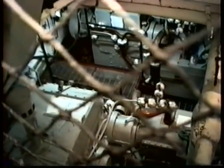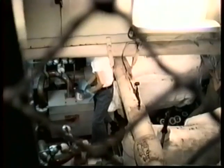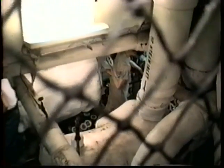We're now on the walkway looking down into the engine room, and the engine room is just in mint condition. If you look a little closer down here, you'll see one of the machinist mates working on the turbine there, and there's a watch officer.